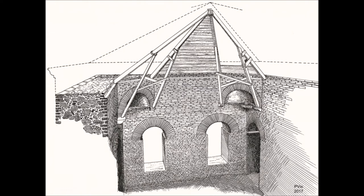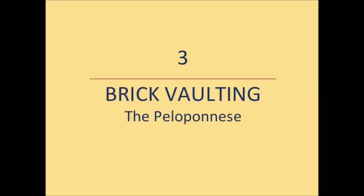Now, we just shift our attention to a completely different context. And we go to the east. Particularly, we go to the Peloponnese. The Peloponnese is a very interesting case study because understanding the vaulting techniques used in Greece makes it possible to see how Roman builders react in different contexts.